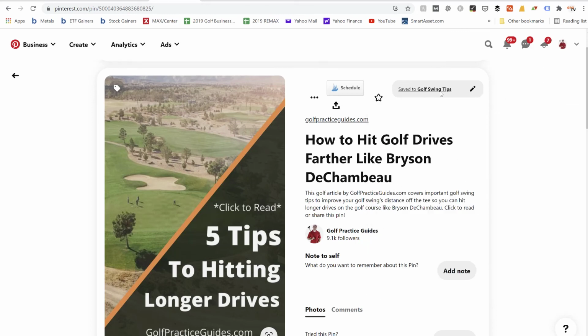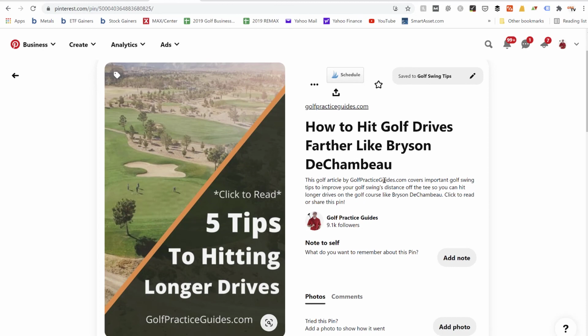So the golf swing tips board, in the board description, I also loaded it up with a bunch of keywords related to the golf swing. So Pinterest now knows, hey, this pin got pinned out to the golf swing tips board. It must be related to golf swing tips.